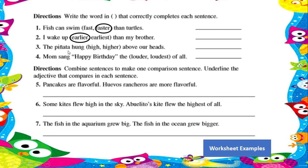The piñata hung high or higher above our heads. Here, with the piñata, what other thing do we have to compare it with? There is none in the sentence, and is there any "than" in the sentence? No. So we will not use higher, we will use high. You see, it's a tricky one. There is no "than", there are no two things to compare, so we use high.